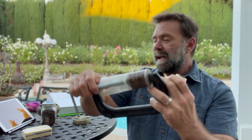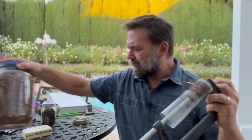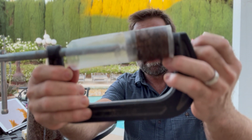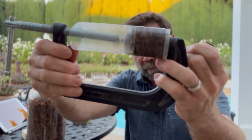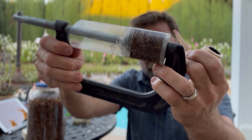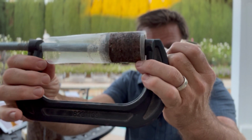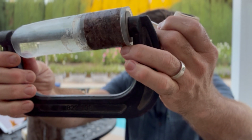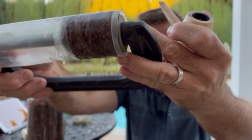And you see it went from this color. Obviously, I got it wet. But when I dried it out, it went almost back to that same color. And now it's this color. Come on. There you go. I think you can see that. And it's quite a bit darker. I mean, you can see where the moisture has been squeezed from the tobacco itself.